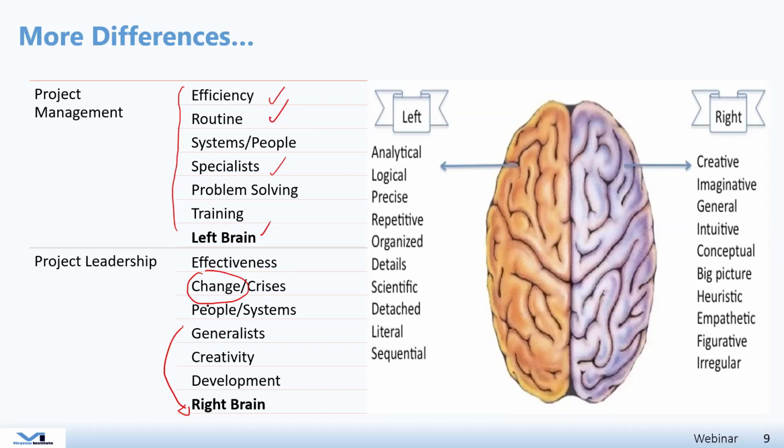Under project leadership, you value people more than systems. Interactions and individuals are more important to you than systems, policies, and such. So you can tell you need to be creative in the way you manage your projects, such as adopting agile project management, Scrum, extreme programming, all new methodologies under project management, rather than following the traditional waterfall project cycle.